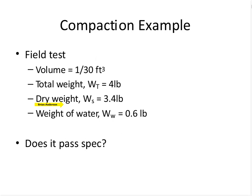3.4 pounds times 30 is going to give me the dry unit weight. So 3.4 times 30 is 102 pounds per cubic foot. And the water content, excuse me, is: I have the weight of the solids, I have the weight of the water. So 0.6 divided by 3.4 times 100% is 17.6%.